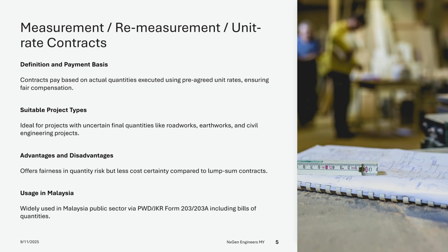Measurement or remeasurement contracts involve payment by the employer based on actual quantities executed, calculated at pre-agreed unit rates. This means the final contract price is determined by the quantities measured during construction. These contracts are particularly suitable for projects where final quantities are uncertain, such as roadworks, earthworks, and civil engineering projects. They are commonly used in the public sector in Malaysia, especially under PWD JKR contracts like Form 203 and 203A.